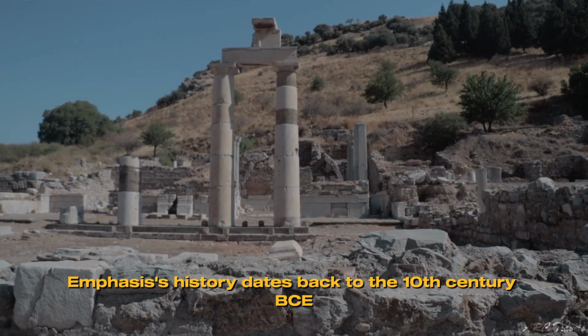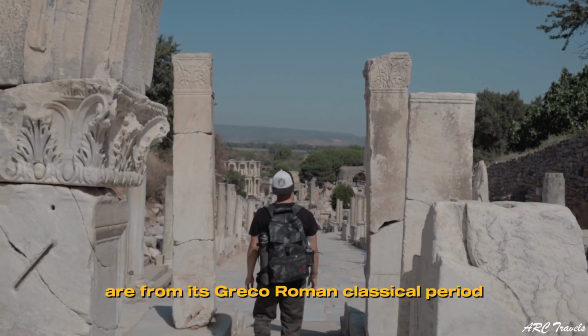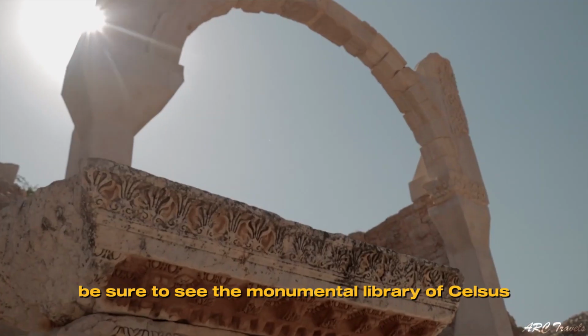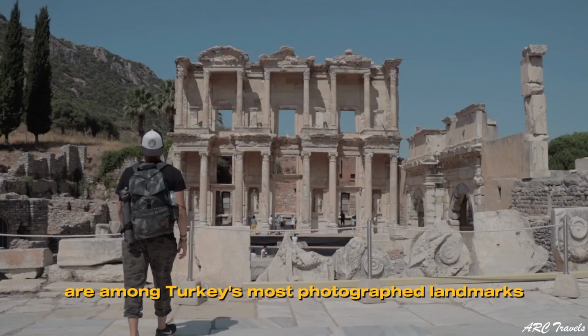Ephesus's history dates back to the 10th century BCE, but the impressive structures visible today are from its Greco-Roman classical period. Be sure to see the monumental library of Celsus and the enormous Great Theatre, both of which are among Turkey's most photographed landmarks.